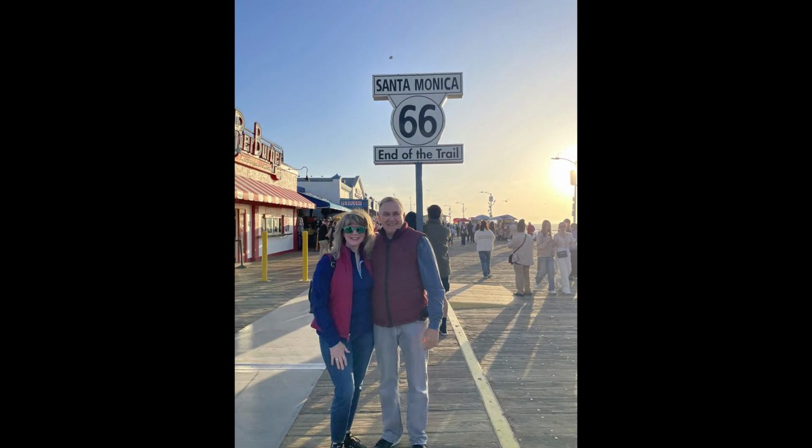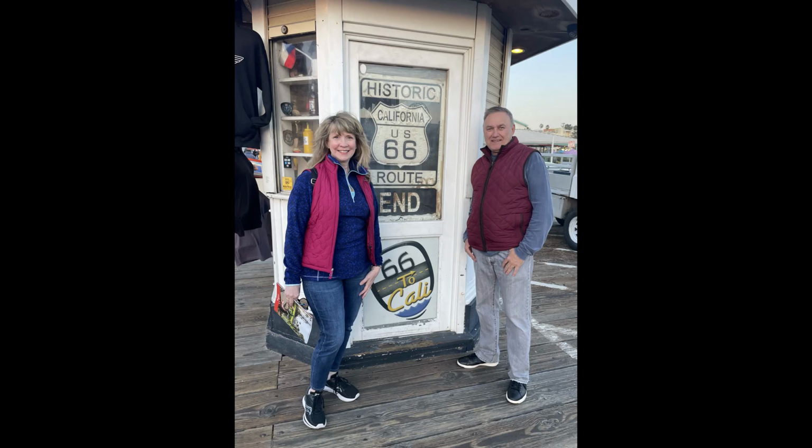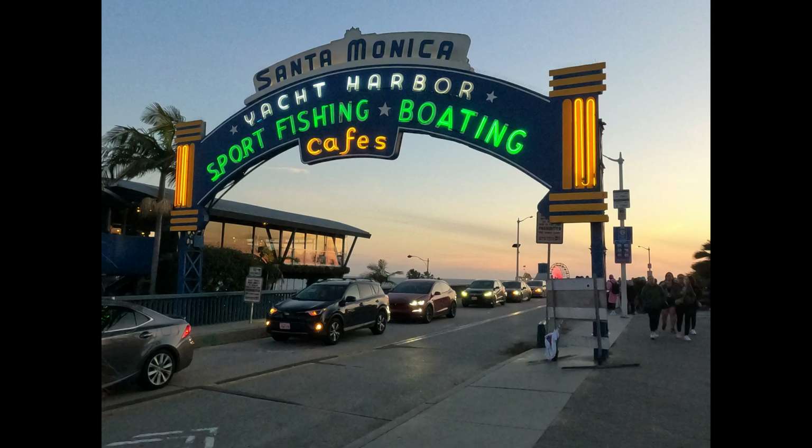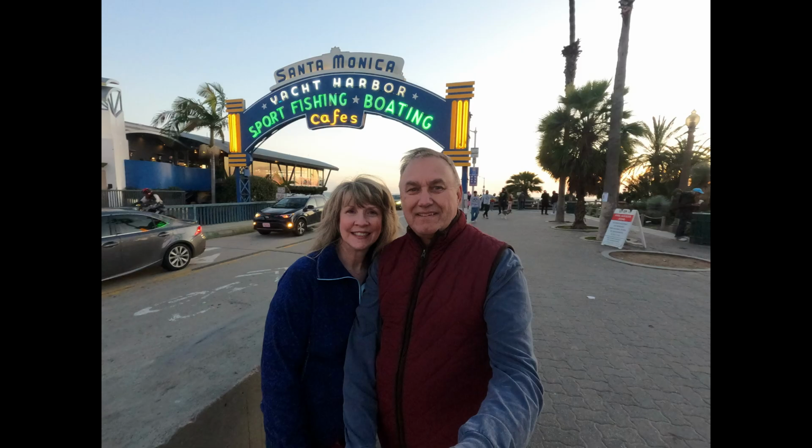In 1936, the official end was realigned at Olympic and Lincoln Boulevards in Santa Monica. Lately, more are recognizing Pier Avenue in Main as the unofficial end of the route. While not official, this ceremonial end to Route 66 on the Santa Monica Pier makes for an epic end to our cross-country road trip, where we got our kicks on Route 66.